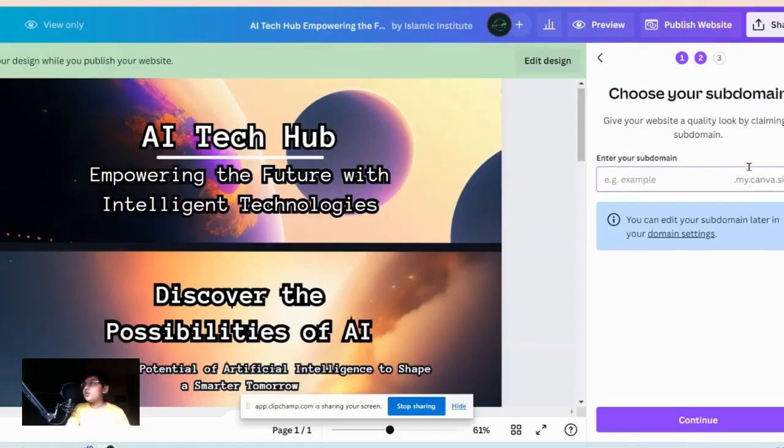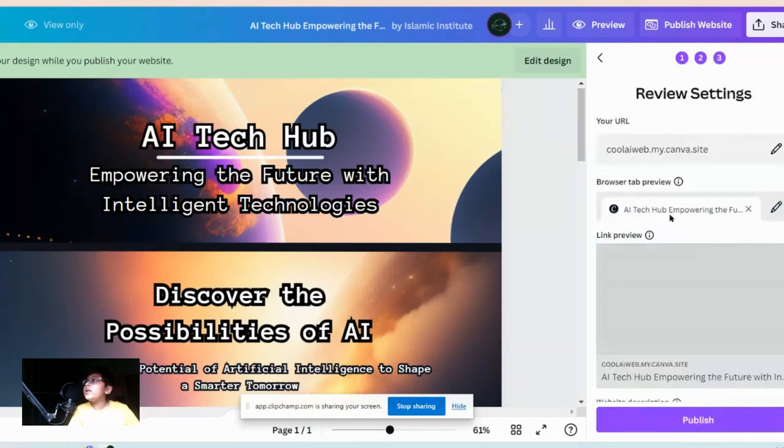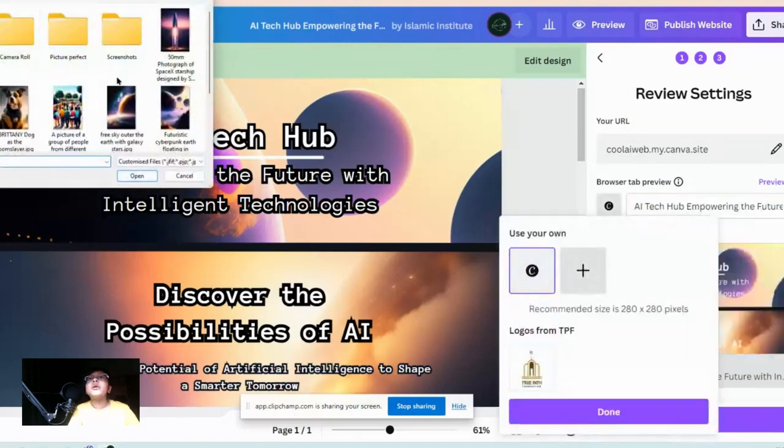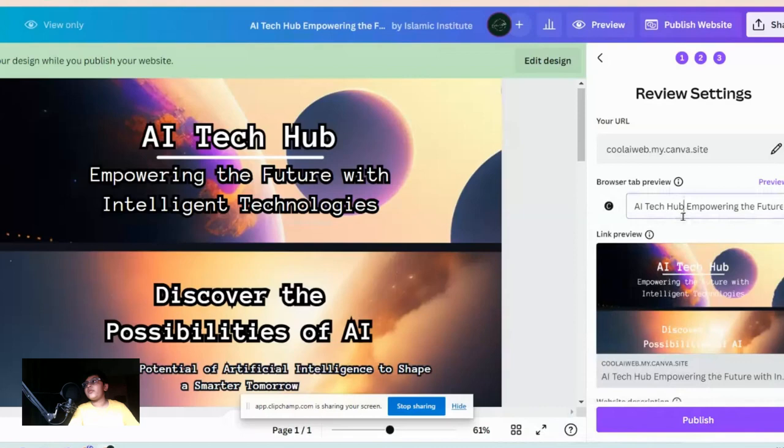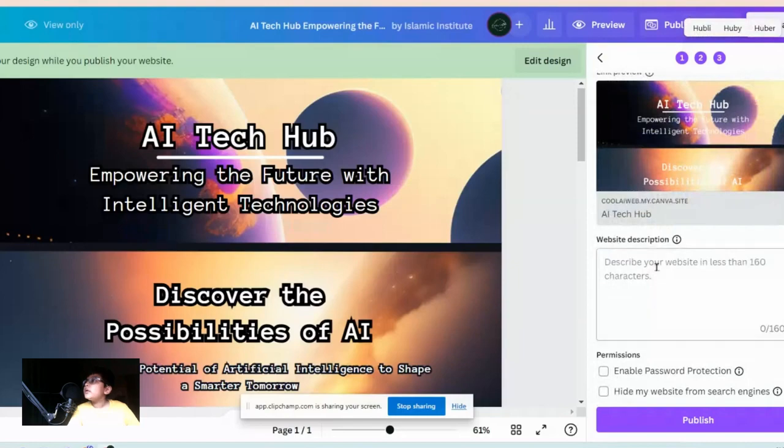Okay, cool. Now we can just choose our subdomain. So it could be like aiweb.mycanva.site. Okay, let's continue this. Yeah, this will have this logo. I will just change this logo. Recommended. Okay, I don't watch for recommendations anyways. Okay, let's just use the Canva default one, and we will say AI. Like how it already told it, right? It knows what I'm saying. No, it doesn't, but it does. Okay, describe what? I am buying no things. Okay, publish it.